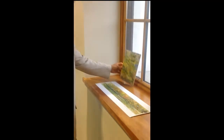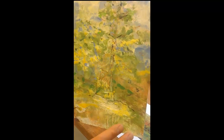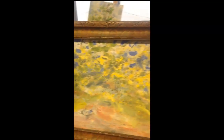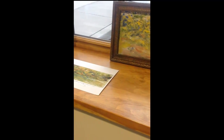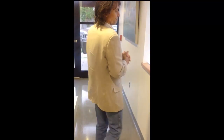Again, here are some studies. If you look closely, these are studies. They're quite rough, but they do get the feeling of that magical light that's in Woodstock toward the end of the summer. These paintings were focused on trying to get that magical light that is very strong out in the Woodstock area. All I can say, it is quite a magical place for an artist to paint.